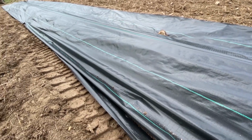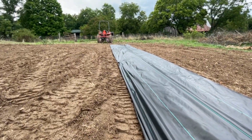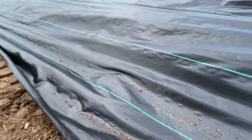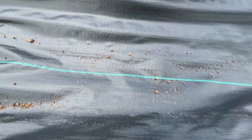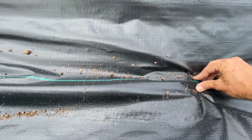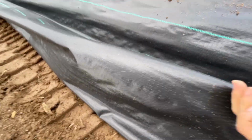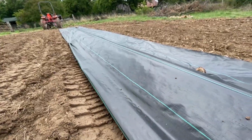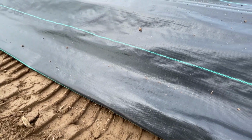All right, so here is basically how it's going. You can see I've folded that section in there. We have the end out here. So there's my first green, which is a foot marker. So I just kind of pinch it, pick it up. I'm trying to do this with one hand, folks. And then get it to fold up underneath, pull it tight, and then tack it.